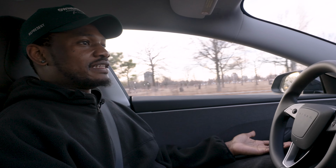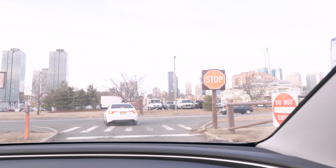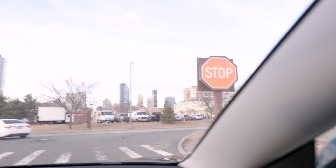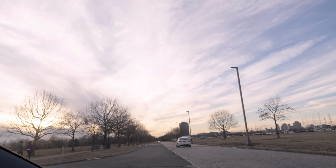I feel like I'm sacrificing my car at this point. So we're coming up to a stop sign right now. It's stopping at the stop sign. Cool. Okay. It's taking the stop. And then it's about to go. Oh, wow. Okay.